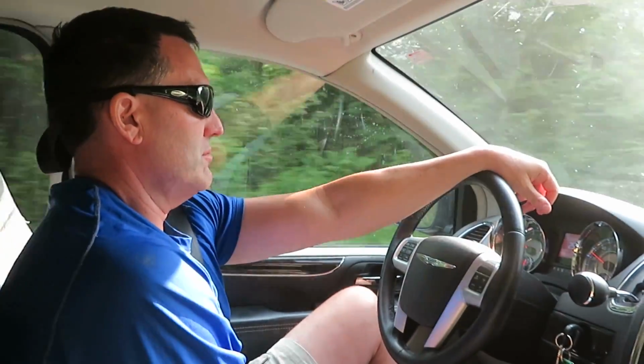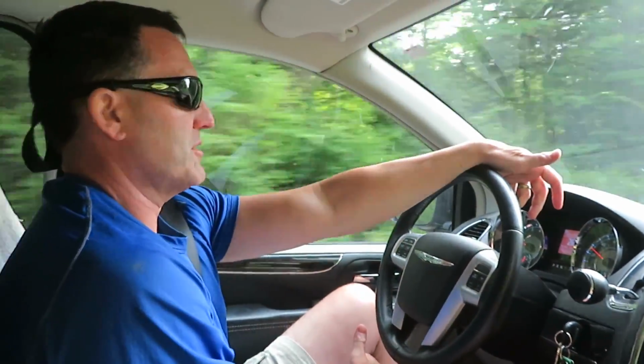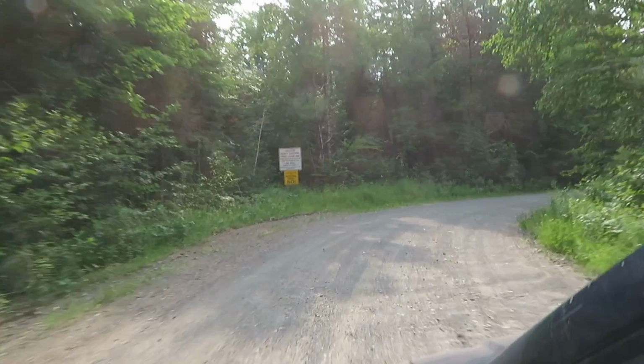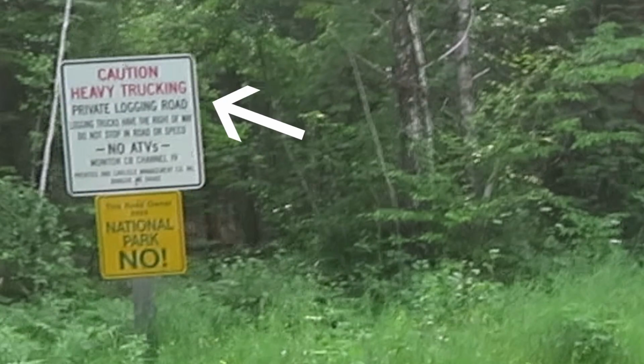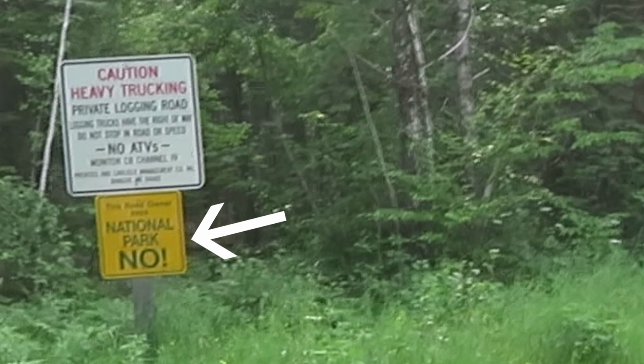As soon as you get off the main road, you need to take this dirt road. And the dirt road's a tricky one because it's really not marked very well. This is the only dirt road that leads into the National Monument. And we went past the sign that you'll see right now that says this is a logging road, and that logging trucks have the right of way, and then it said National Park, no.